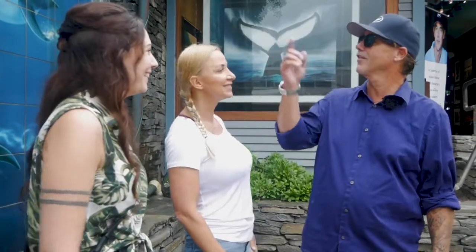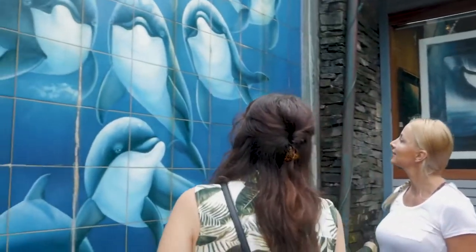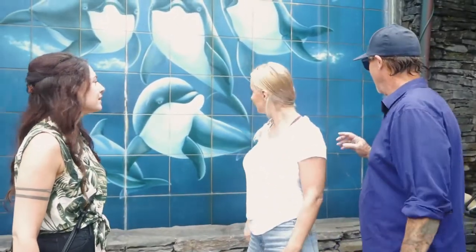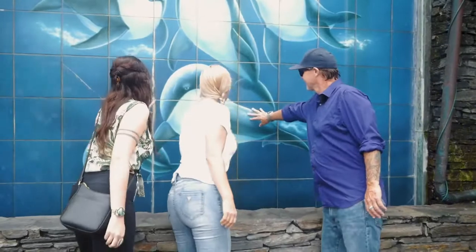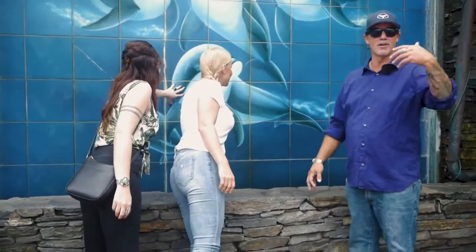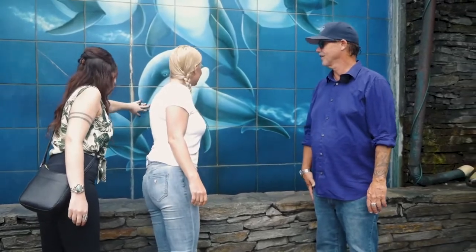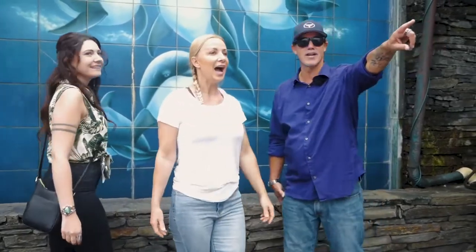Well, it starts right here. These are bottlenose dolphins and they're my favorite dolphins. And what's nice is this is hand painted and fired porcelain. So yeah, put your hand on there. See? And then so you can bring the water elements. This is amazing. Isn't this cool? And did you see the whaling walls right on the other side of my building? I did. Yeah. Let's go visit the whaling wall.